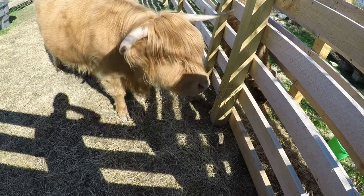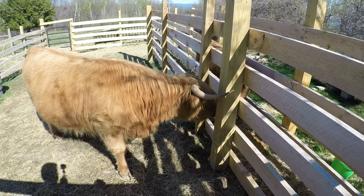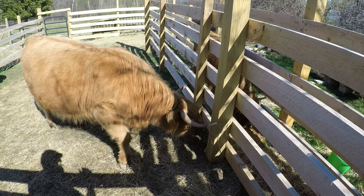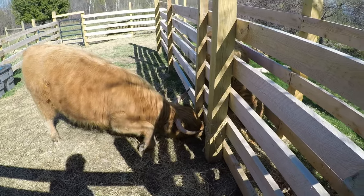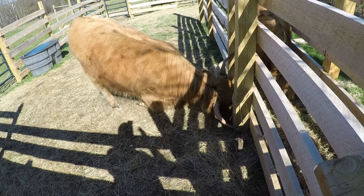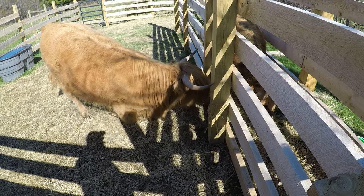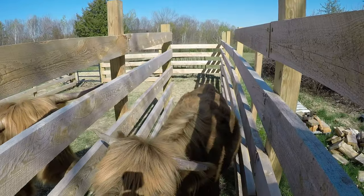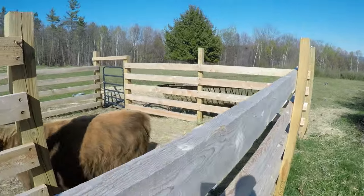Betsy's in there getting all the grain. We use grain as a treat. We don't give it to them on a regular basis, but when we need them to do something, then we use the grain to coax them in. Look at her. She's just going crazy for it. I think what she's going to do is she's going to kick Betsy out of there. Alright, let's see if we can get Betsy out of here. Come on. Get her. There you go.